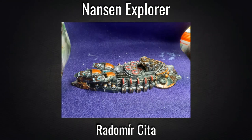One of the reasons I picked this is because I love the Nansen Explorer model. I think it's a brilliant model. And the colours going on here, oh, I love them. We've got the sea greens going, and then we've got these lovely orange rust panels. It wouldn't be rust on an enlightened ship. And we've got the magenta-ish, pinkish colours picking out on the side panels and underneath the sides. I just think this is a brilliant colour scheme.